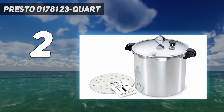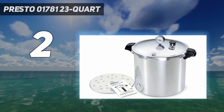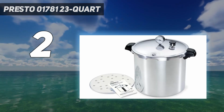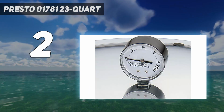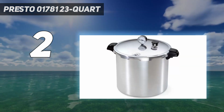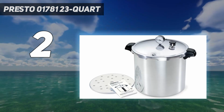You'll need to stack the jars to fit that many pints, which is easiest if you purchase a second rack. In its test batches, our reviewer found that this 23-quart stovetop canner ran like clockwork. The locking cover felt firm and secure, and the size was ideal for pressure canning quart jars of baked beans and turning a bumper crop of rhubarb into 13 12-ounce jars of sauce in a single water bath batch.